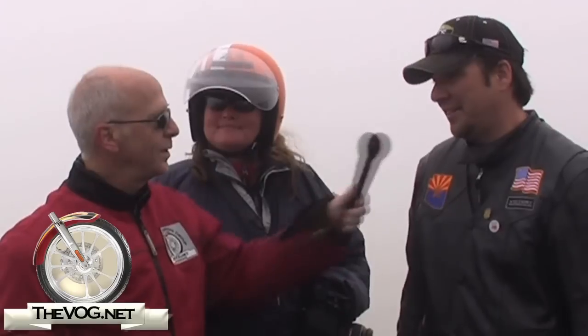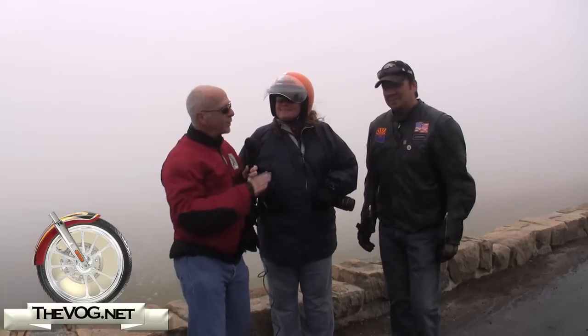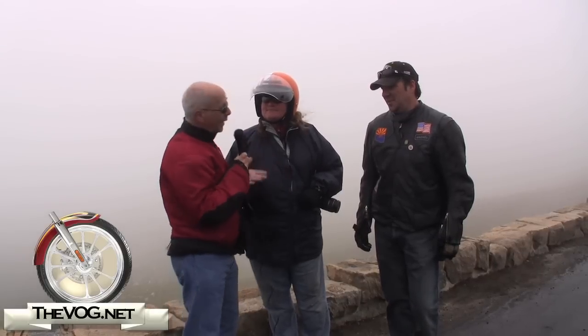Mark, as you noticed when we were coming up here, we passed what's called the tree line. Why don't you tell everybody what the tree line is? Basically, we're so far up in elevation that the trees can't grow up here. And we are literally in a cloud right now. While we were ascending the last 2,000 feet, we saw the clouds above us. And then at some point, we were in the cloud.